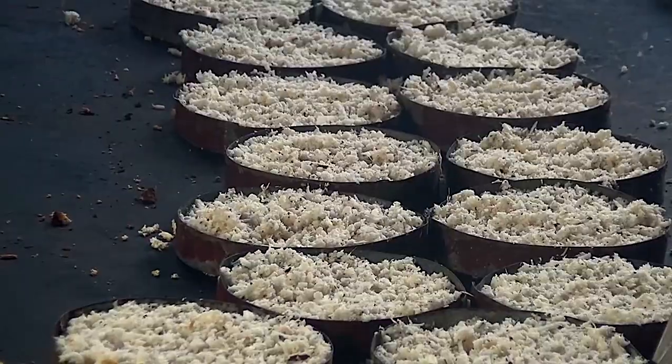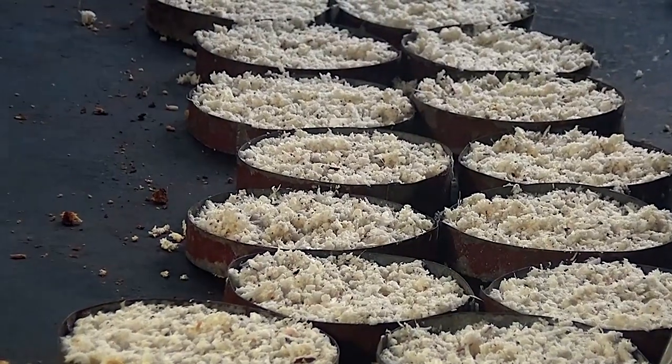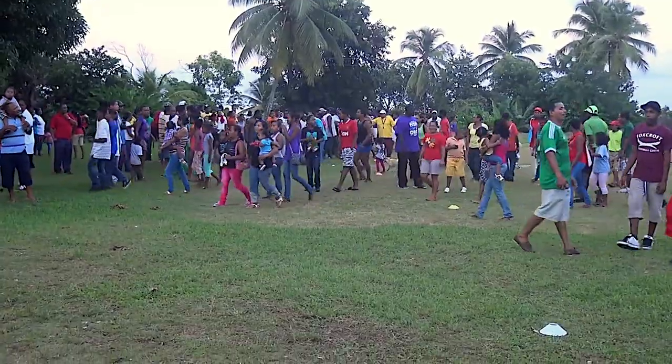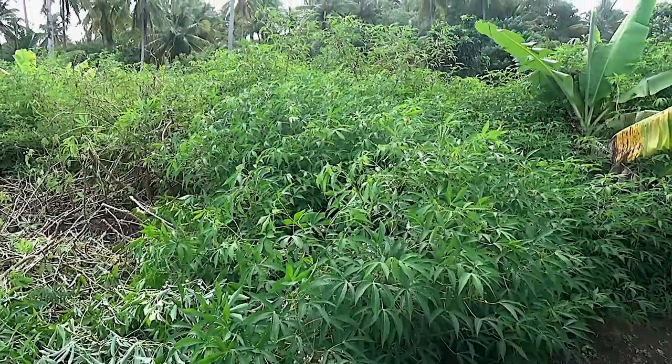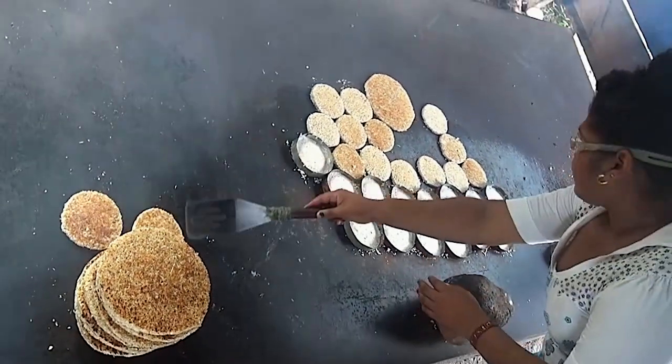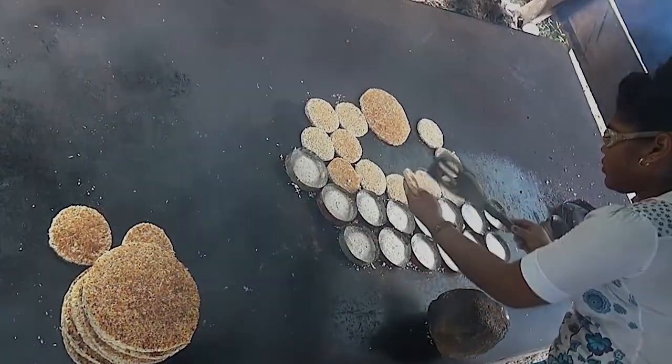Hopefully, the increasing demand for cassava products in Dominica and beyond will lead to younger Kalinago getting involved in the cultivation of manioc and the making of cassava products, and thus perpetuate a long-standing Kalinago tradition.